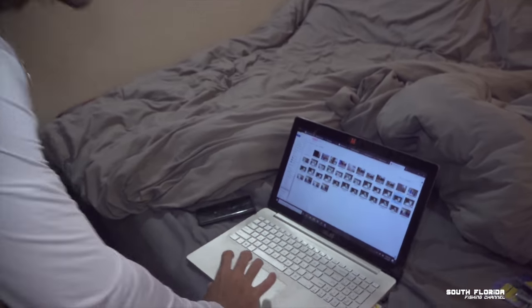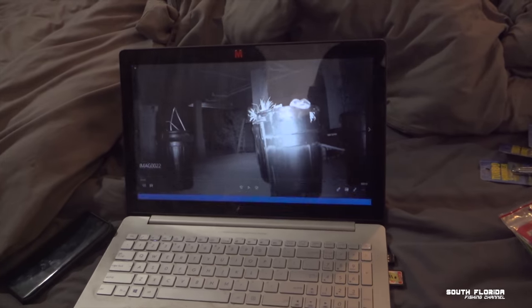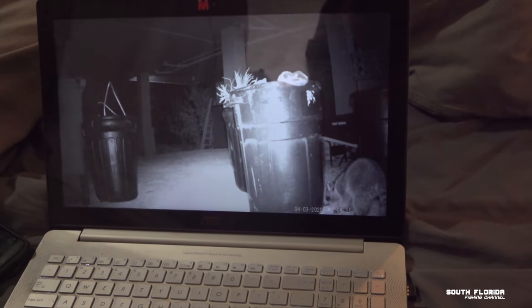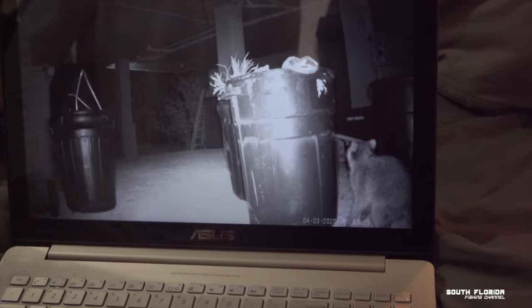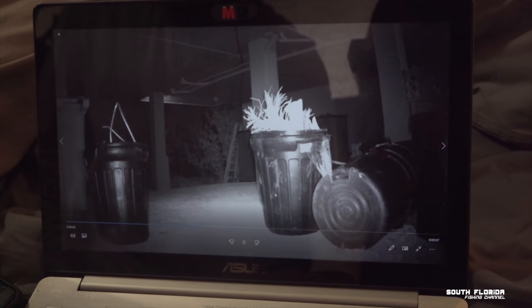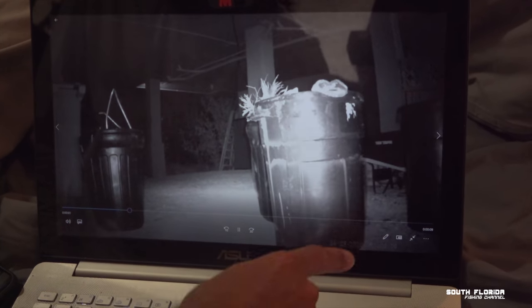Ready for this? Yeah. All right, watch this. Busted. Look at that little sneak. Wait, let's see if we got some more. Oh, that was when the trash can fell over. You see his tail right there.